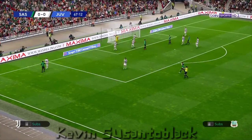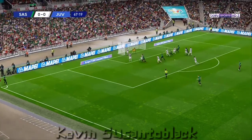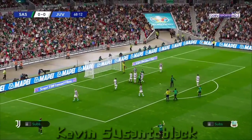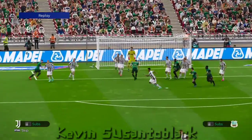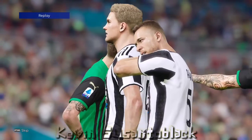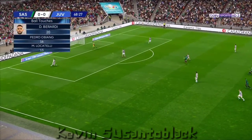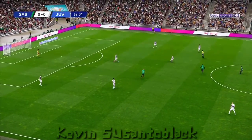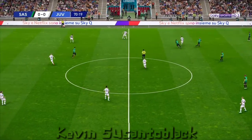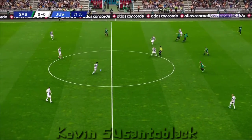Kolachevsky. Battles to win it back. De Ligt with the clearance. Up to meet it! Oh, not the best of headers. And it's played forward. Bernadeschi. Rabiot hoists it forward. Promising move there. Good inroads into enemy territory, but no joy.